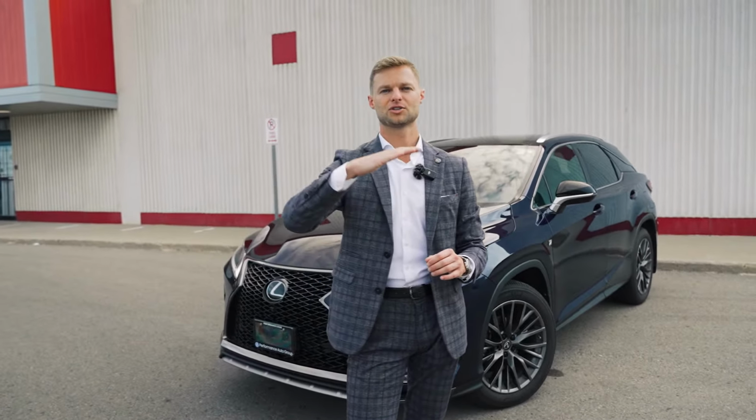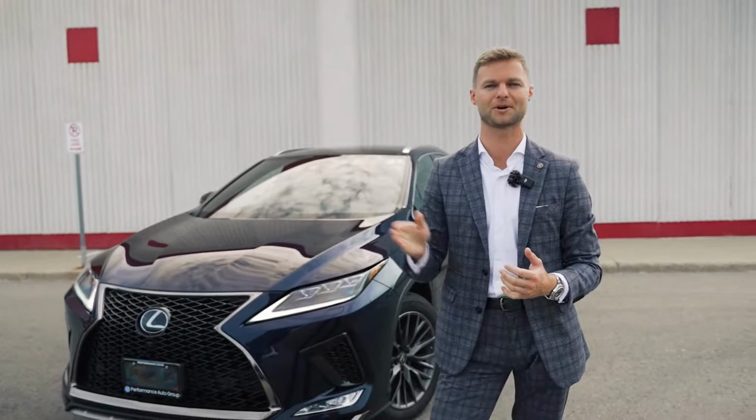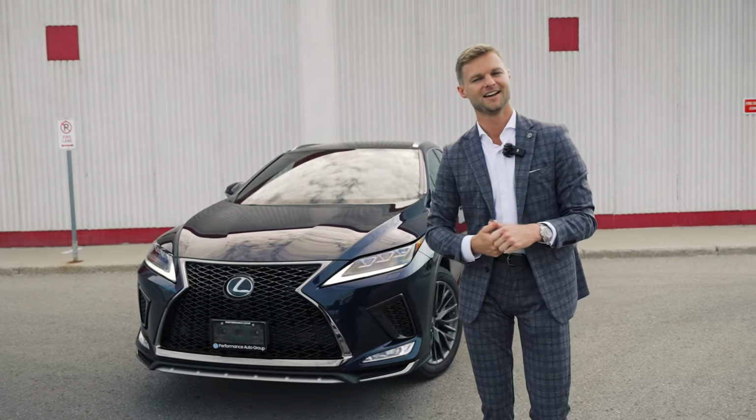And that's where the Luxury and Executive come in, because those cars have that really soft, smooth ride, but a little bit more body roll. And sometimes that's okay. So if you're a road trip person, maybe that Luxury or Executive package is the way to go, because it's like driving a couch, I guess you could say.